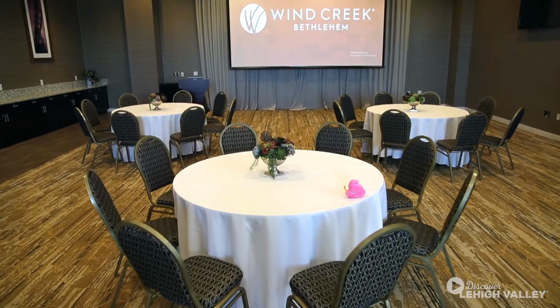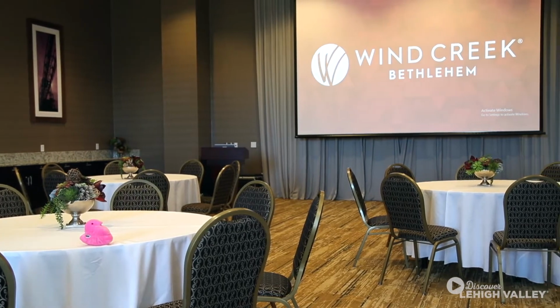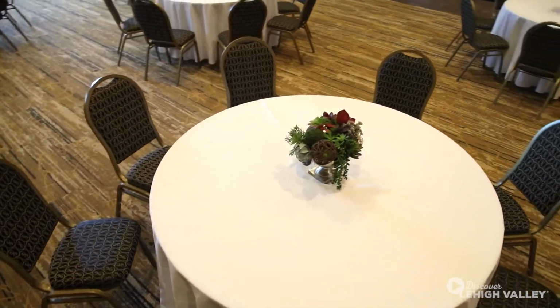So in this set, we're going to talk about banquet style room setups. And you all know what they are. It's one of the most traditional. It's one of the ones that has been used the longest, even in the modern meetings and events and hospitality industry. One of the problems that we run into a lot is too many chairs being put around the table.